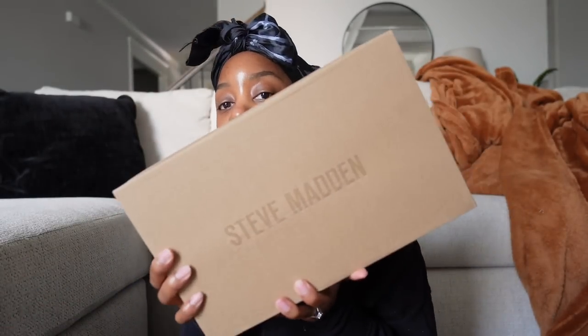And I see Target sells the same pair. But I wanted a different color. Steve Madden had this particular color slash style. Here's the box. Now I'm thirsty.